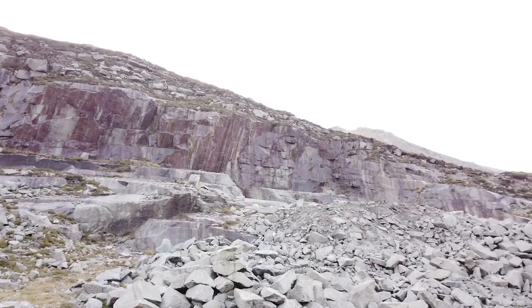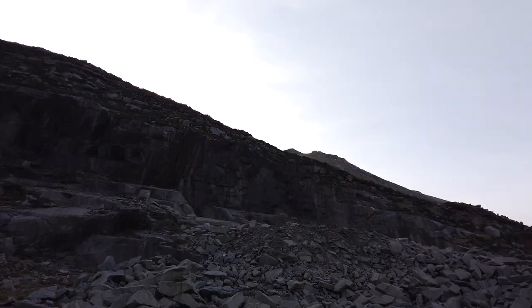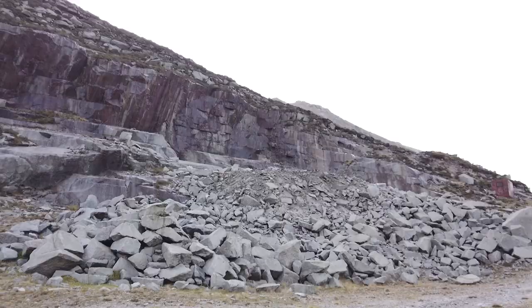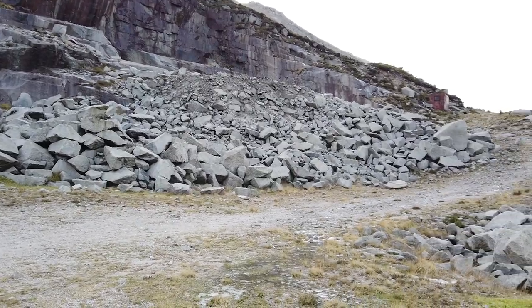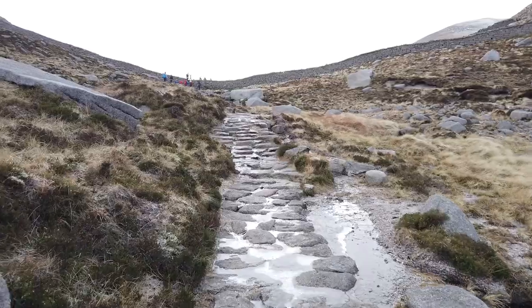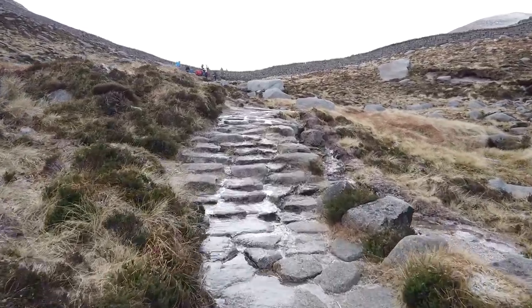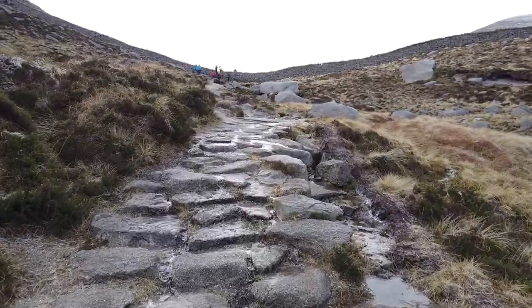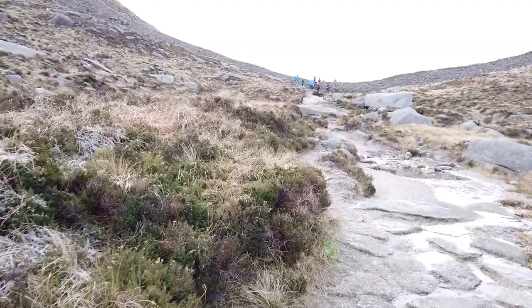You sort of hang a right when you're heading up towards the Hares Gap. I'm going to bring you up this disused quarry and then on to the col. Okay, heading up towards the waypoint here. This is the col between Bernagh and Meelmore. And we're just coming onto the wall here.